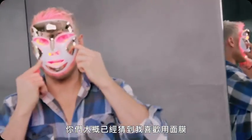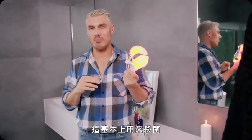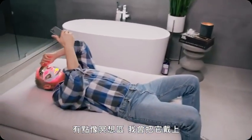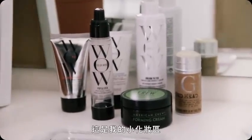You guys probably figured out that I like to use a bit of a face mask. I love gadgets. And this is a Spectralite, so it basically kills bacteria and just keeps you looking young. Like I say, I use my bathroom as a bit of a meditation area, and I'll just put it on and I'll respond to some emails or some text messages, maybe sometimes take a selfie.